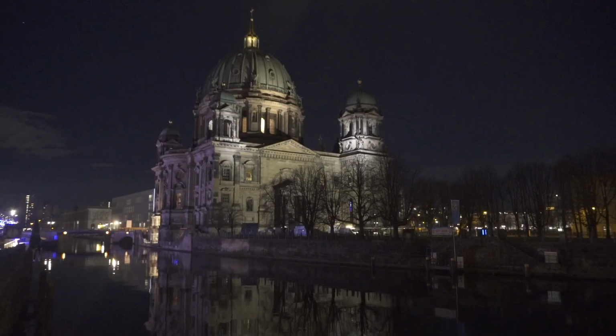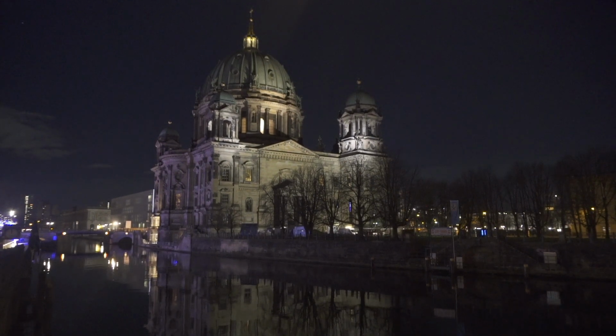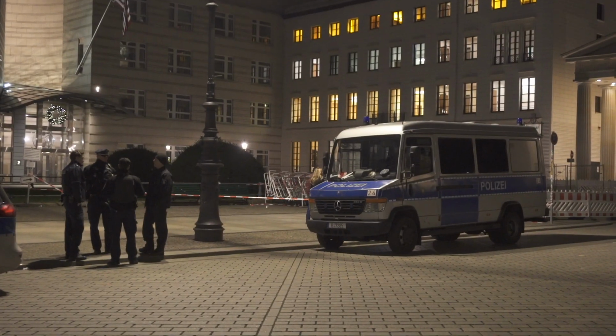Second time I've been to Berlin, I always feel the same thing, that I never really managed to get a hold of the place. And I feel that I always need more time and some insider knowledge. However, I do like their police vans.